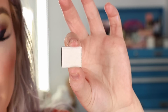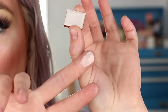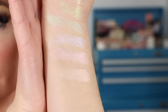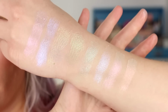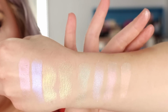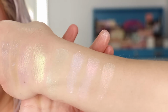And then the last from the Iridescent Multichrome Series 1 is the shade Flicker. So there's the shade Flicker. So those are all of the shades. I'm trying to get you guys to see the glow shift kind of from them. Those are all the shades from the Iridescent Multichrome Series 1 right there.